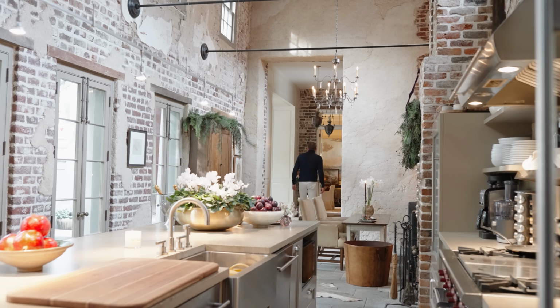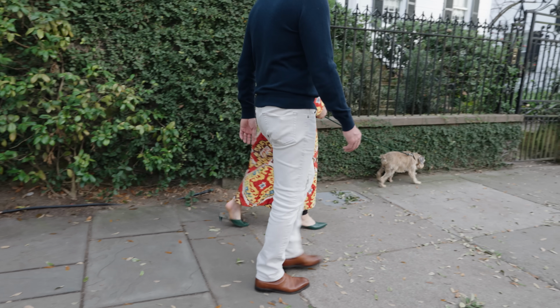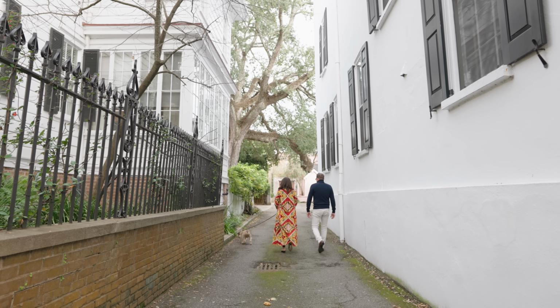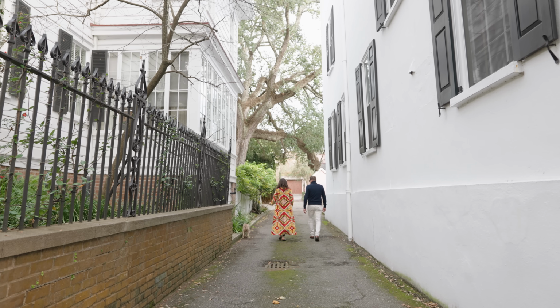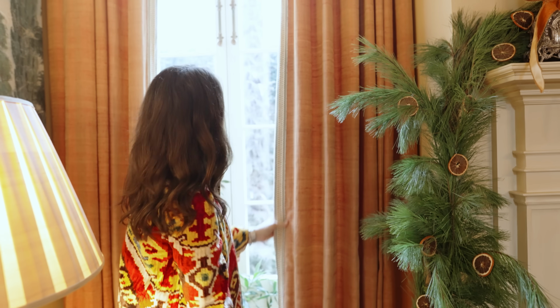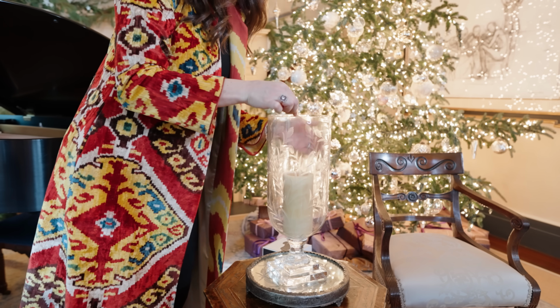For Christmas morning, we will have a house full, and we normally start with a Christmas walk to take it in before all of the excitement of the gift unwrapping happens. And then we normally have a big breakfast that extends all day long into the cooking of the dinner.